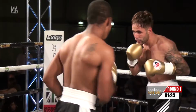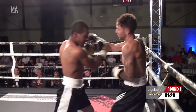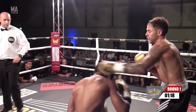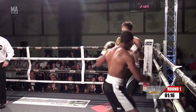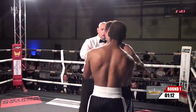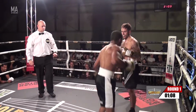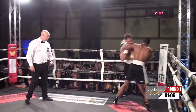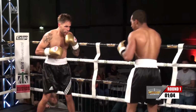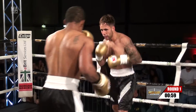All out war from the off, isn't it? Wow, that was straight from the bell. Hart was pinning Colossus L right into the corner and just unloading on him. And Colossus L did well to get himself out of that. All together, you wonder if fighters can ever maintain that sort of pace when they come out the traps like that. Already the gum shields are showing after that first exchange.